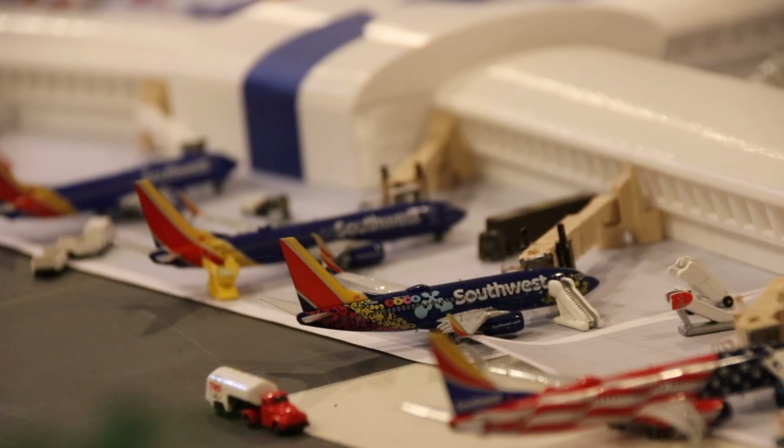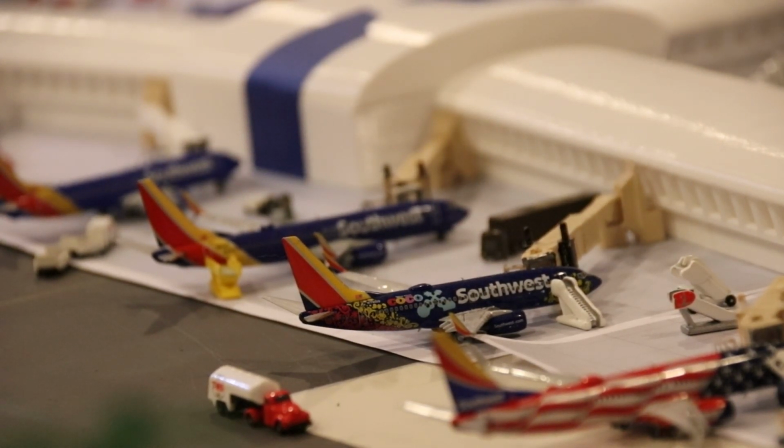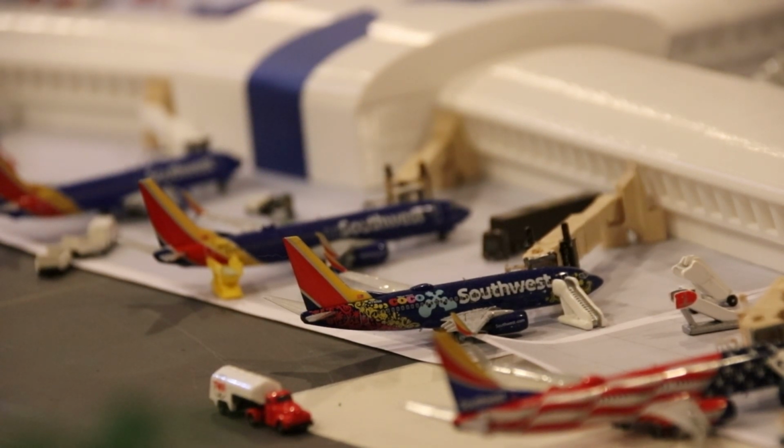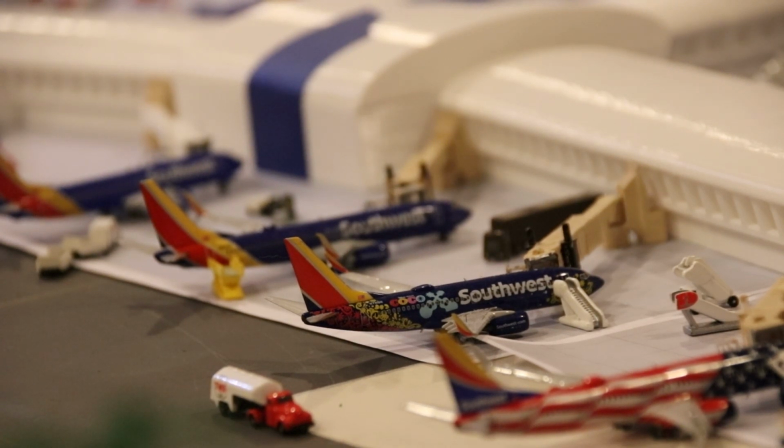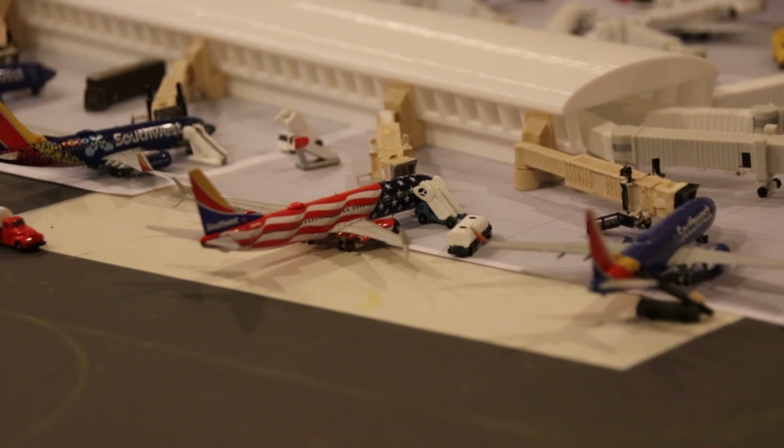Here we have yet again another Southwest Airlines Boeing 737-700, except this one's in the Cocoa Special livery, kind of like this model. This aircraft is making a shorter flight today out to El Paso, Texas, and is currently finalizing its boarding. Here we have a Southwest Airlines Boeing 737-800 in the Freedom One Special livery. This aircraft is getting its fuel and crew for the flight out to, we will say, LAX.